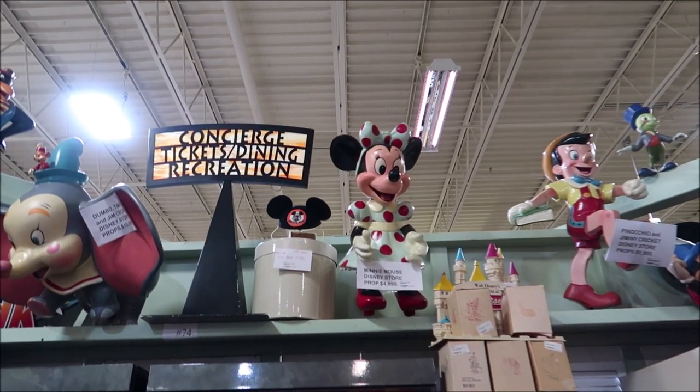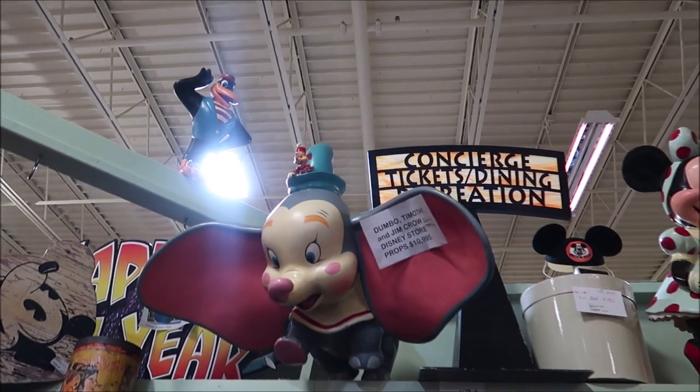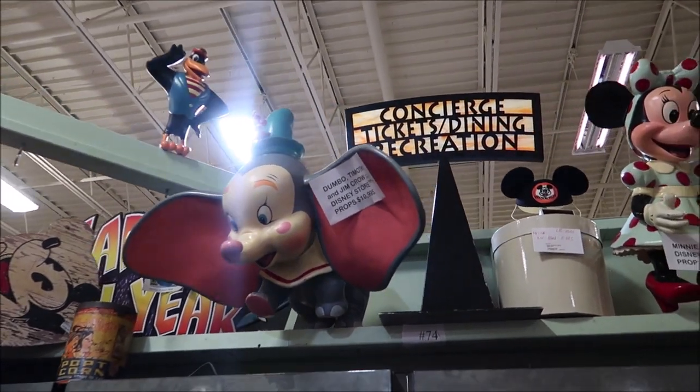I like how they have the prices on them too. Like, this is some good stuff. Dumbo, Timothy, Jim Crow. That's almost 11 grand for the collection there. Up next, we're gonna show you guys some really cool Universal Studios and Halloween Horror Nights props.